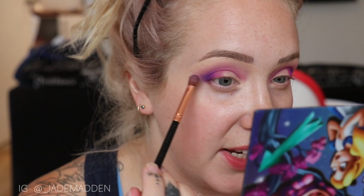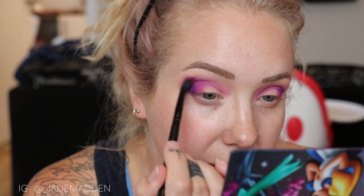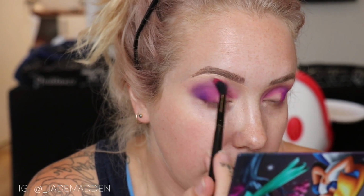Definitely just having to pat this one on a little bit more. The pigment is definitely there. I think you just need to pack in that little bit more. It blends really nicely as well. All right, now I'm gonna go in with some of this shimmery pink color. I don't want a lot of this. I think this is just gonna be like a transition-y type shade.